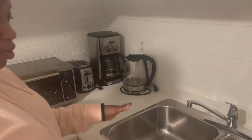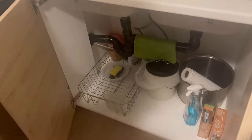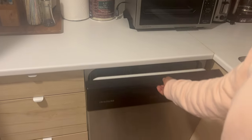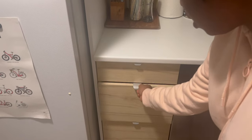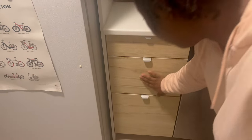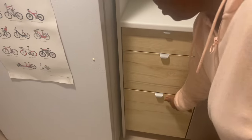Kettle, electric kettle. This is the sink area. We have the soap for washing. And under the sink we have what we usually have after washing stuff. Then this is the dishwasher, you guys. We're not going to be using it. Then here we have cutlery. The second drawer we have the laundry pouch, grater. And here we have the kitchen towels.